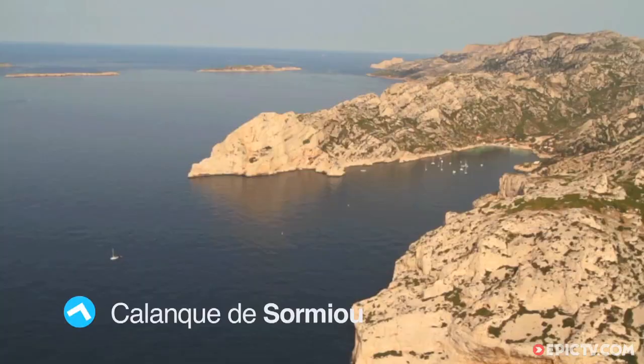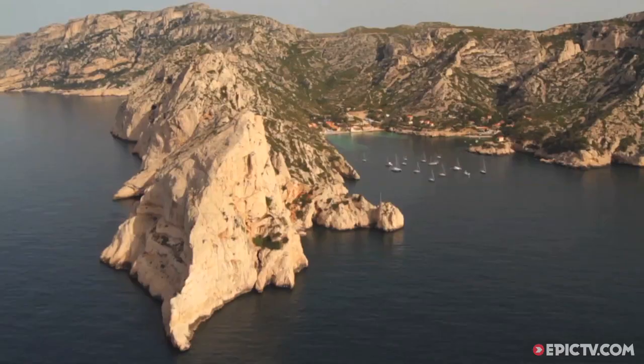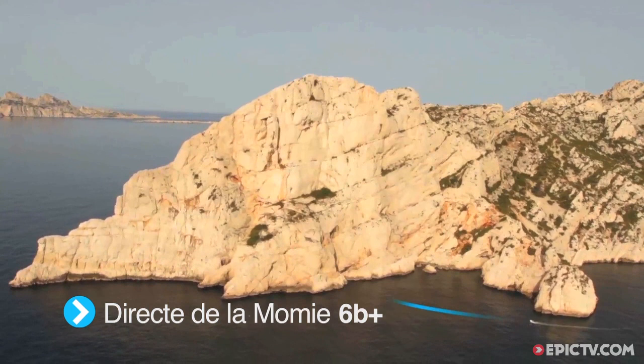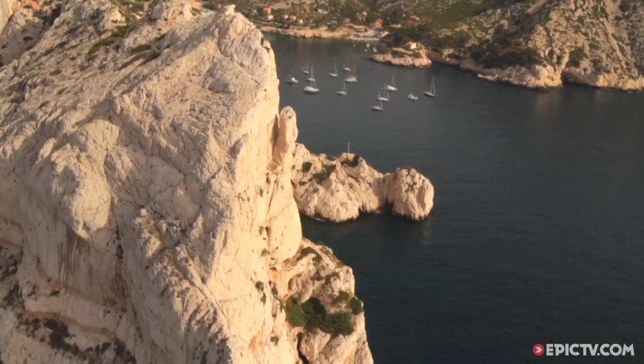Now we are in the Calanques of Sormiou, which is part of the Calanques de Marseille, a very nice area in the south of France with good limestone above the sea, every sort of climbing here. So the plan today is to go to the bottom of the cliff and then climb a route called la Momie Directe in French, the direct Momie, which is a pretty nice rock feature.